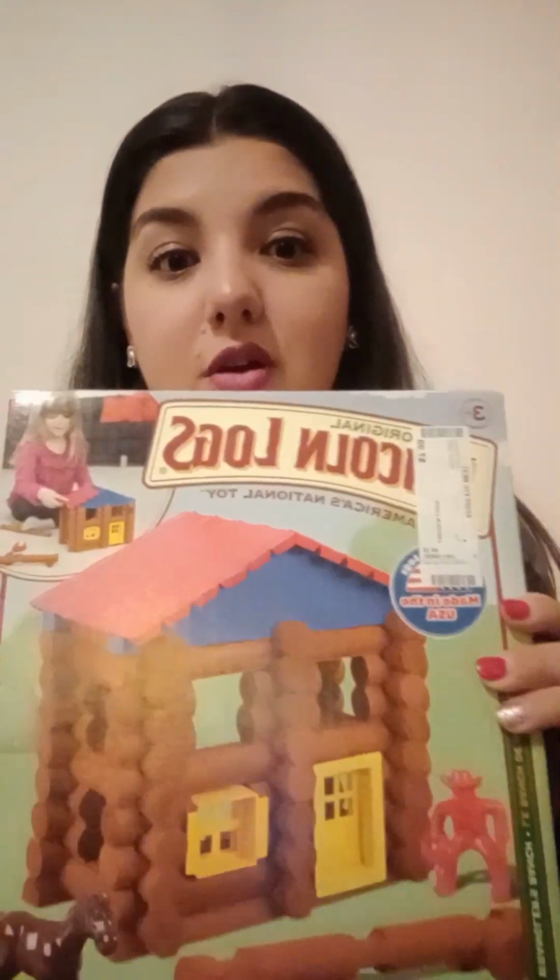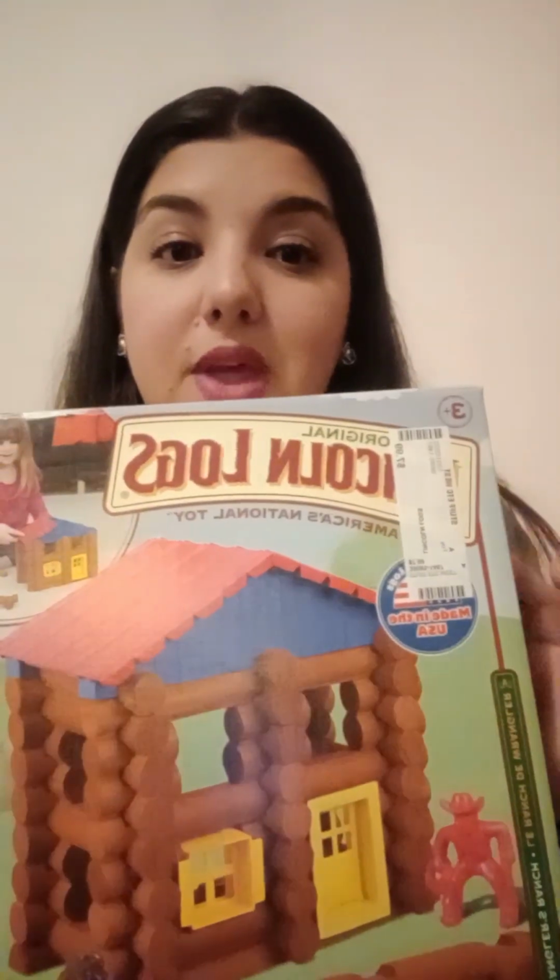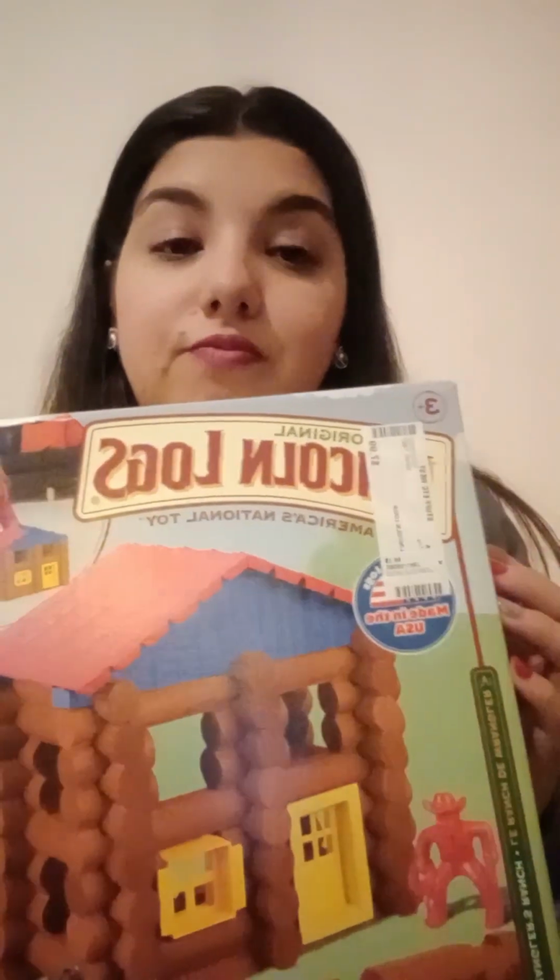So $7.99 for these Lincoln Logs. It's 86 pieces, so it's not as big as the bucket that we were looking at. So we might possibly purchase another, smaller Lincoln Log set to go with this, so he has more Lincoln Logs to build with. But we're really glad that we were able to find this.